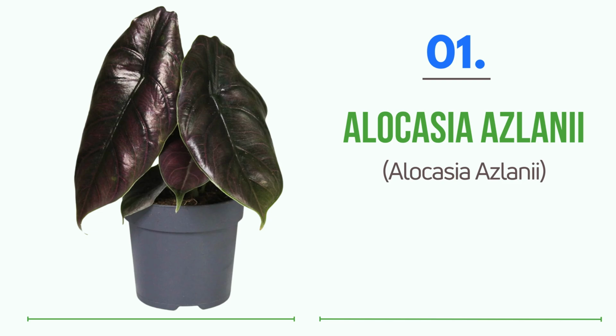What makes it a total win for beginners is that it's not as dramatic as most alocasias. It just wants bright, indirect light and a bit of humidity, which you can easily get with a small humidifier or even a bathroom windowsill. Water it when the top inch of soil dries out, and it'll reward you with bold, glossy growth all year long. Plus, it's compact, so it won't take over your space.